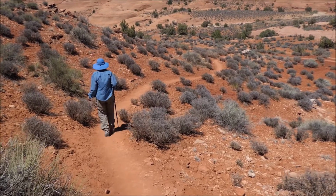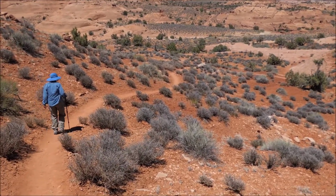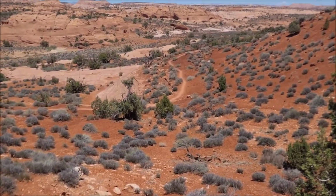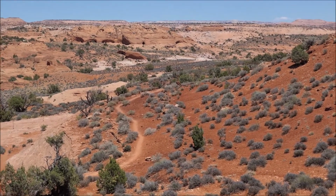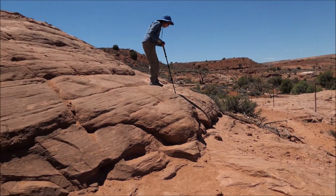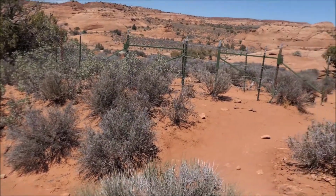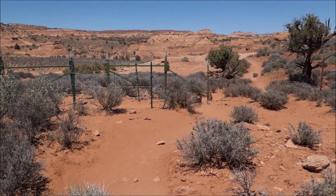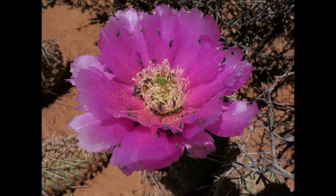So here we're descending into Dry Creek, and the Narrows are off to the right. The trail came across the mesa. It's going down, and somewhere down in there are the Narrows of Dry Creek. Coming down some slick rock, and then there's thankfully a fence that keeps the cows out of the canyons, and a pretty fancy gate for hikers there. Here's probably a fishhook cactus along our route.